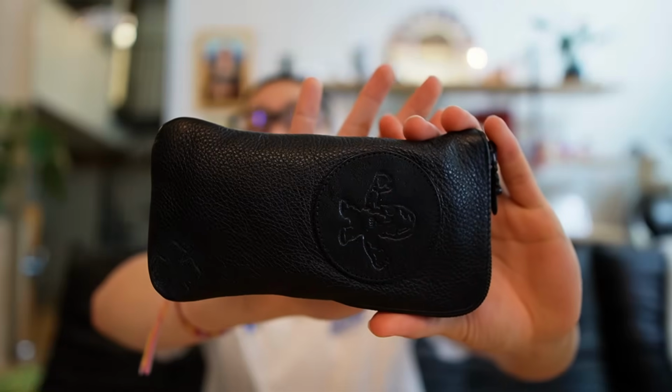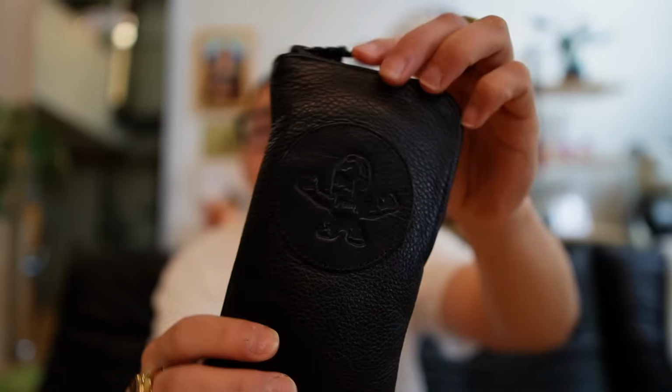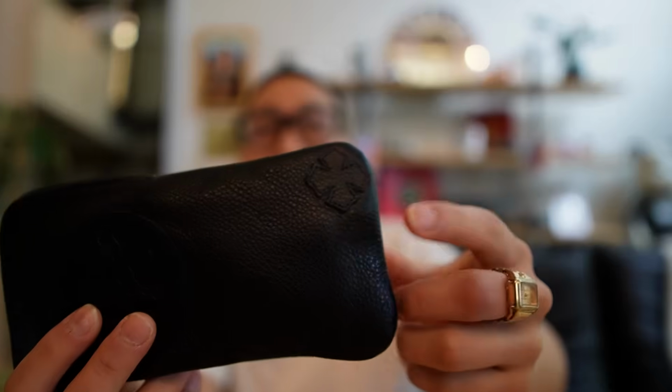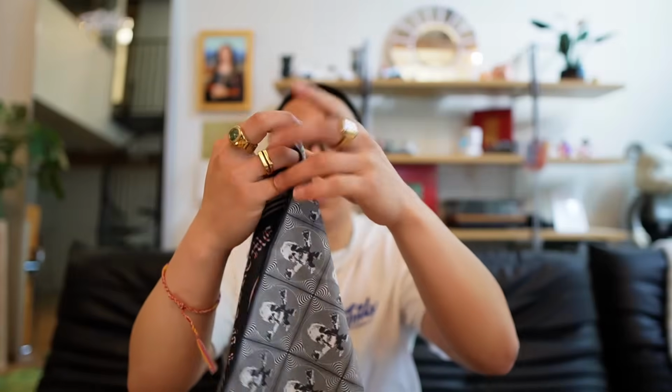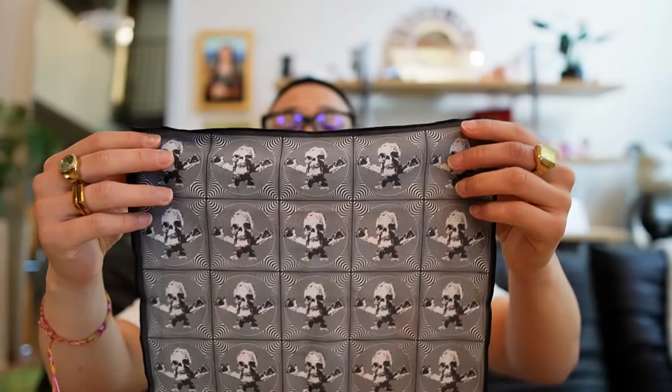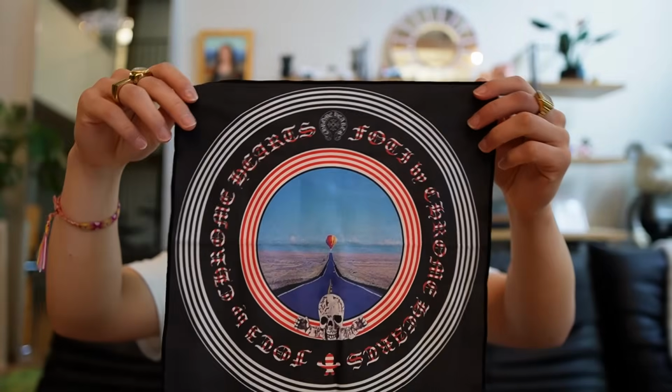This was like $14. You know, this is an older style, and it came with like OGL. Like, look at this glasses case cover. Like, this is so tough. They got the embellishment right here with like the Foti guy as well, and they still have like the Chrome Hearts cross on the side. Nah, this right here. Oh, let me show y'all the back first. Y'all can see the little cloth has all of the Foti characters on it. But nah, this right here, this is so good, y'all.